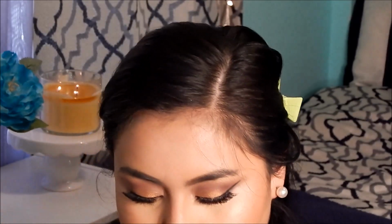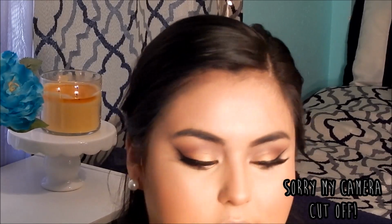The lipstick I want to use today was the Wet n Wild Megalast liquid lipstick in the shade High Pitched Wine, and this one looks so much like Kat Von D's Lolita. So I do have Kat Von D's Lolita, and it looks very, very similar to that one. I'm just gonna go ahead and add some lip liner. I'm also using the Wet n Wild Color Icon lip liner in the shade Chestnut.